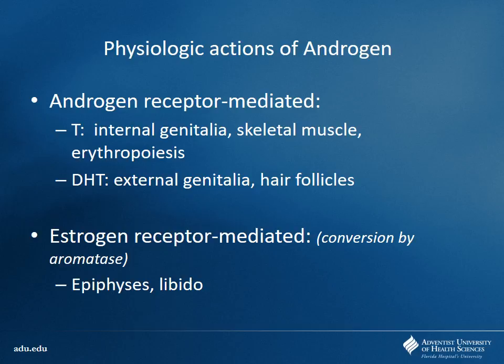And again, hate to say it, guys, but all of you produce a small amount of estrogen because some of that testosterone gets converted into it by aromatase. This can be important for affecting things like libido and also closing off the epiphyseal plates on the bone itself, so that will have some effects on bone maturation as a person grows.